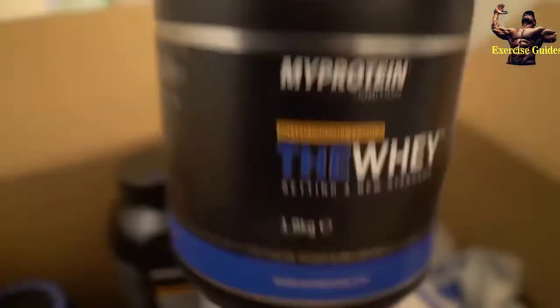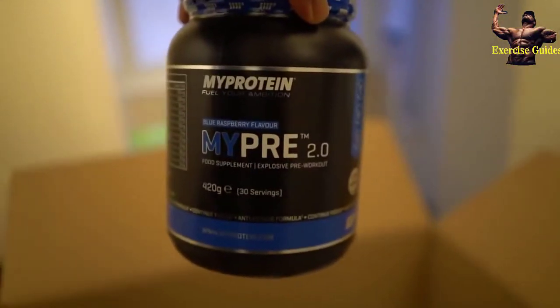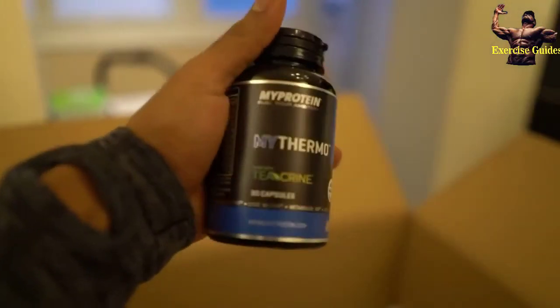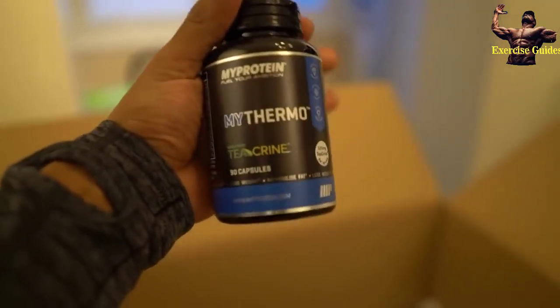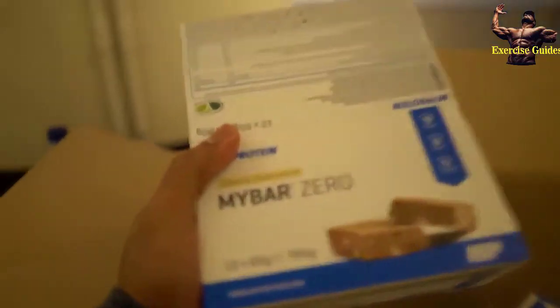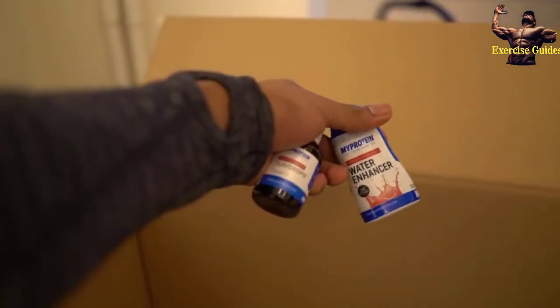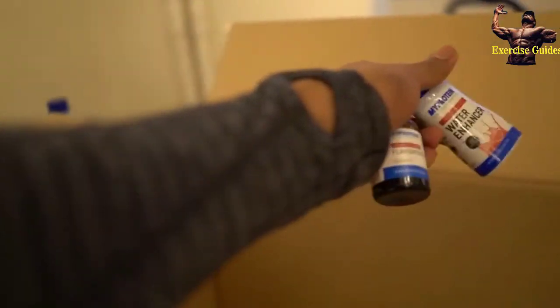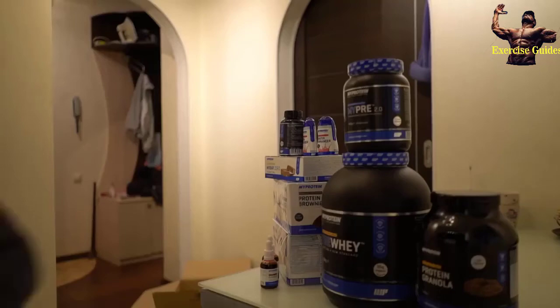So we have, first of all, one giant tub of the whey protein granola. I've got the new My Pre, which is their new pre-workout. I also decided to try out their fat burner, which is called My Thermo. You'll know if this really works or not because I'm pretty honest about my reviews, so I'll give that a go. This is almost zero carb for a bar. Two packets of protein brownies, and you know I get my water game up. I have a water enhancer here and flavor drops on the other side. I've actually got quite a few of these.